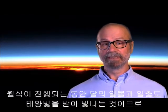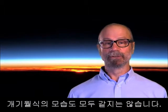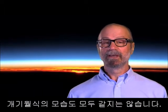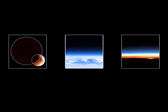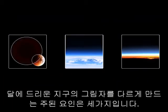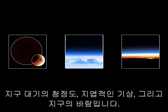And since the moon is lit by sunrises and sunsets during an eclipse, no two total lunar eclipses are the same. You never really know what to expect. There are three major factors: how deep the moon goes into Earth's shadow, the clarity of Earth's upper atmosphere, and the local weather along Earth's rim.